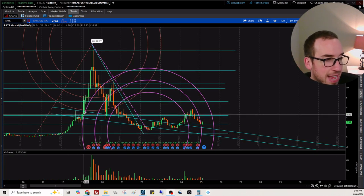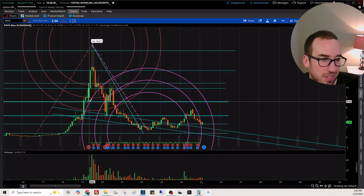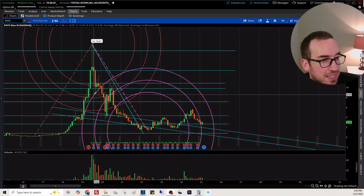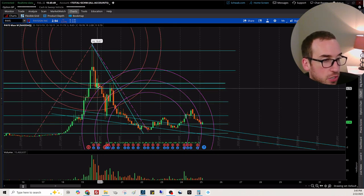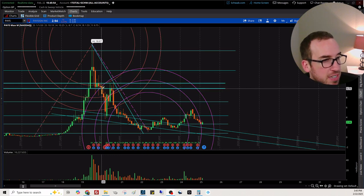Look at how this candle, 10 out of 10 support right on it. This candle almost touches it. Questionable. This candle tests it perfectly. Tests it, good support. Great test to support, tests it. 1,000,000 out of 10 resistance, falls through.